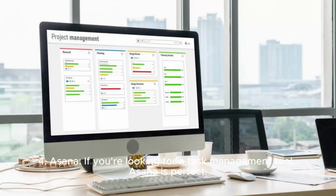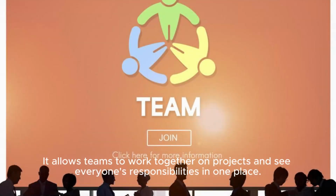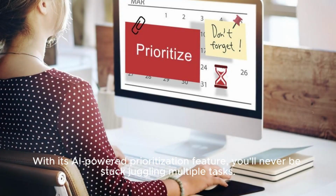4. Asana. If you're looking for a task management tool, Asana is perfect. It allows teams to work together on projects and see everyone's responsibilities in one place. With its AI-powered prioritization feature, you'll never be stuck juggling multiple tasks.